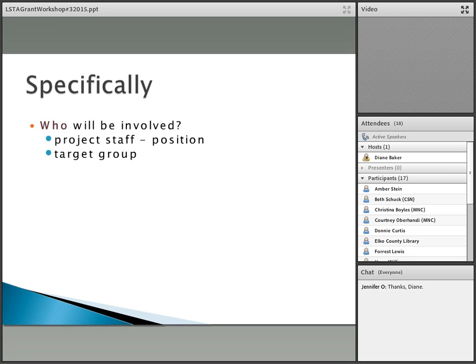Now, specifically, when you're getting into doing your implementation section, you do want to identify who's involved. If you have a smaller project, you're a smaller library, this might be you, the one individual, or maybe you have some additional help. But be sure to identify if there's other project staff, if you have involvement from other sections within your library, other branches, be sure to identify that as well, or project partners.